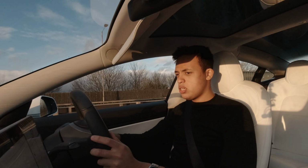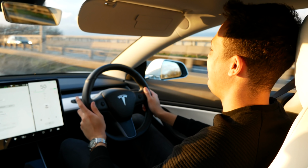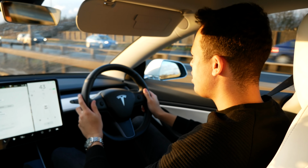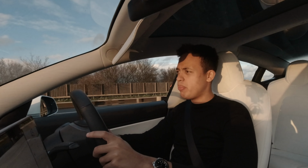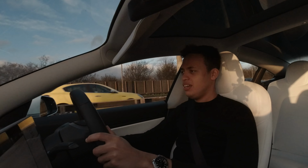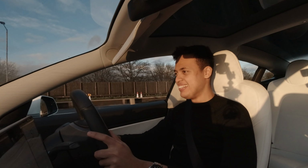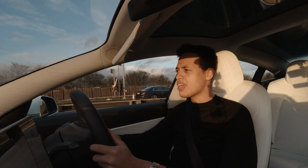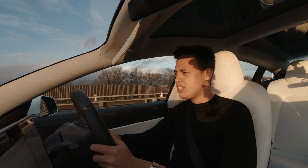I mean, that's just... obviously it's electric, so the torque is instantaneous from 0 RPM, but I mean, that's just hilarious. Yeah, that's quite amusing. That is actually very, very amusing.